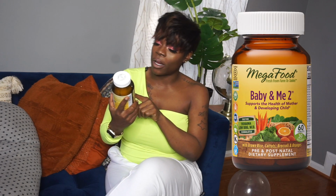Of course, I started doing a lot of research and learning about other prenatals that were better for the baby, the difference between folic acid and folate, different things like that. And so I actually started taking these prenatals, and these are the MegaFood Baby and Me Too, fresh from the farm to tablet. So it has folate in this instead of folic acid. I won't go through the details of it, but if you can, do a quick Google search of the difference between folic acid and folate for you and baby, and you'll see the benefits of folate versus folic acid.